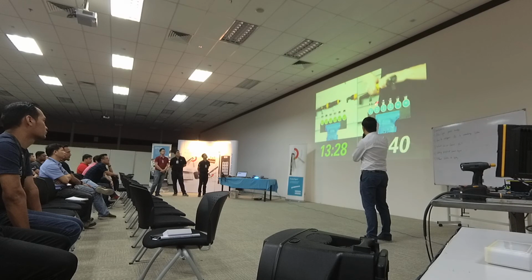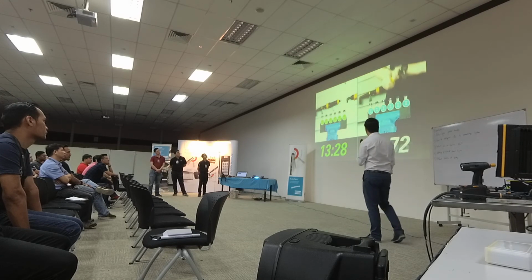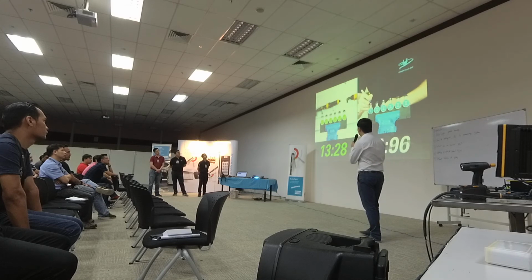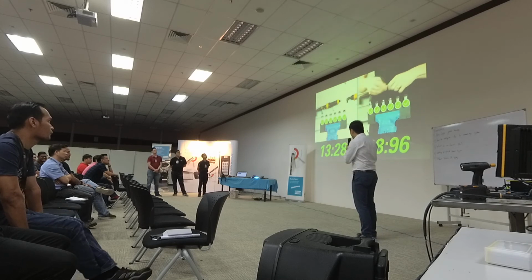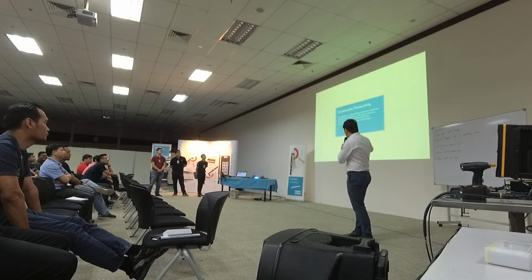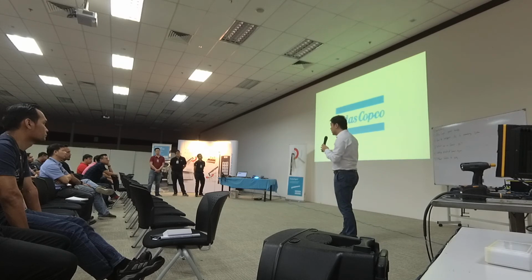Okay, this is the second process. Use a click wrench to check. And then there is the third process of marking. I'm not too sure whether you do marking. So this is what basically you are doing today, something like this. So you can easily shorten the time by maybe 60% if you're using a smart tool.